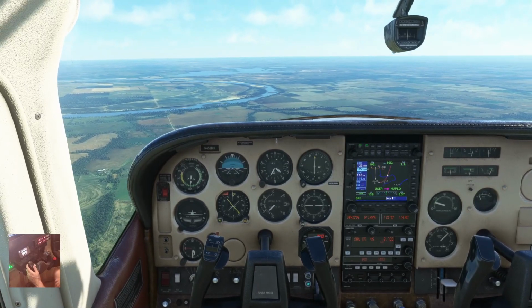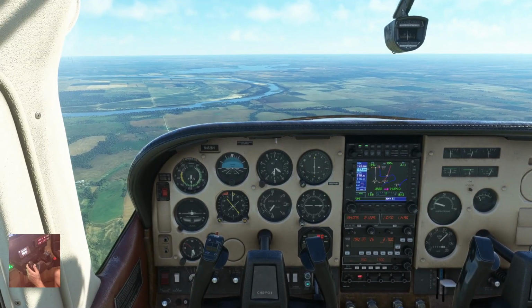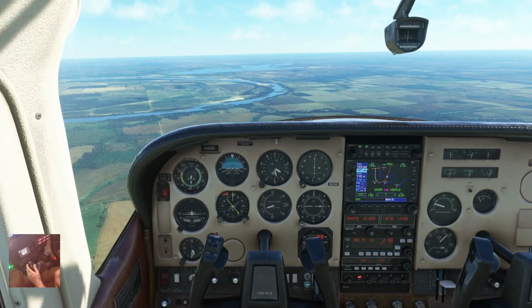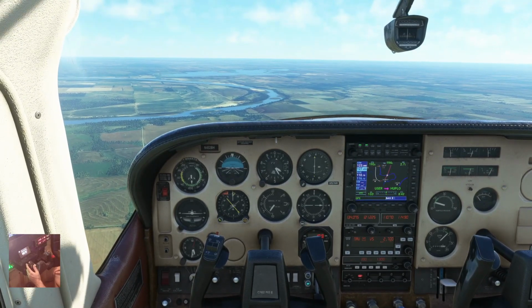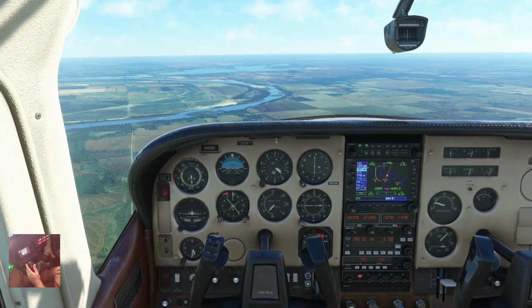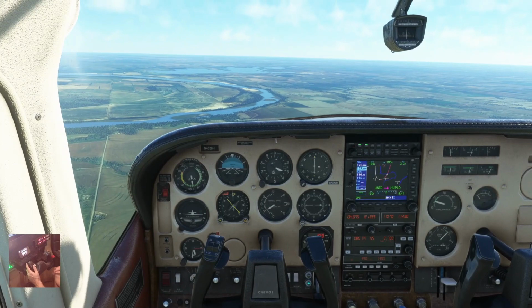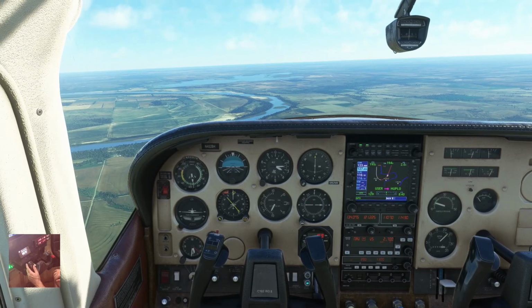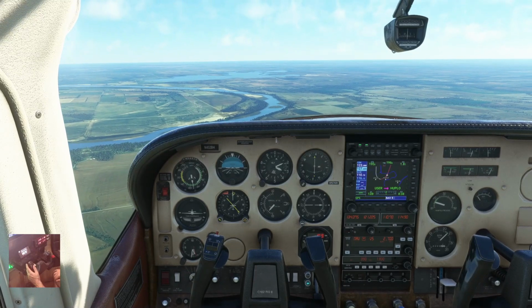Work out nice with our 2,700 feet. About another 1,000 feet to drop. Gonna go ahead and add some fuel to our mix. We're getting a lot lower. It's getting a lot bumpier. Got about another 500 feet to go.